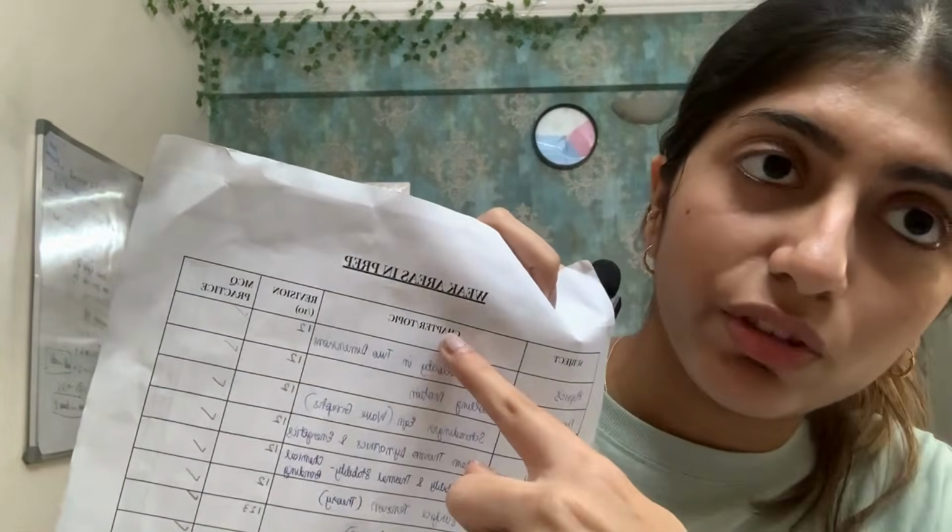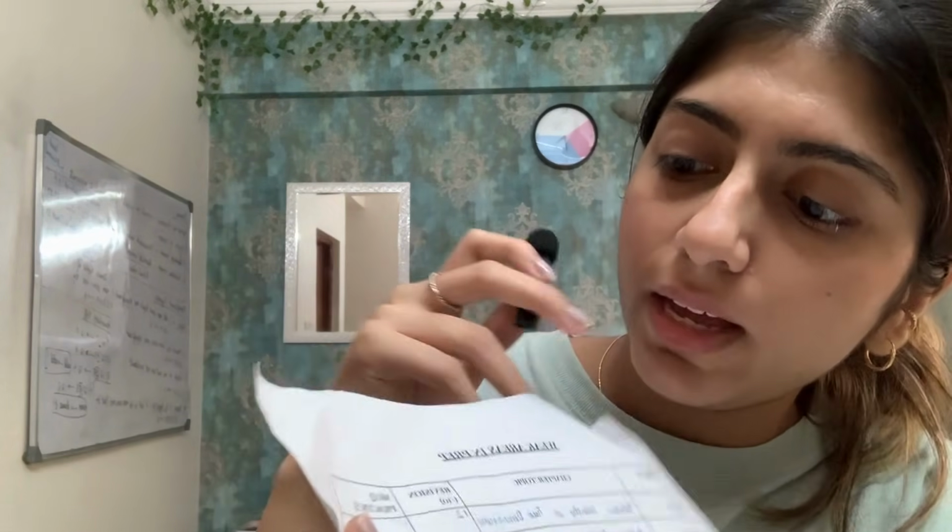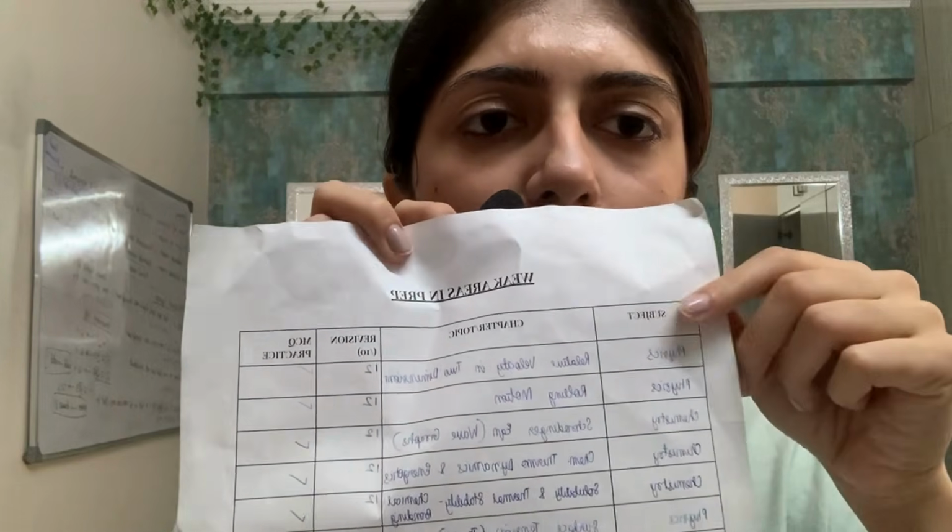And then over here is written chapter name, and then it's written revision out of 10, how many times I have done. And then over here in the last one, it's written MCQ practice. So serial number, chapter name, revision, and MCQ practice. How many times have I done? Like just a tick mark basically. So this was for physics.